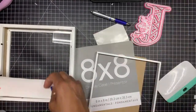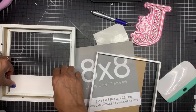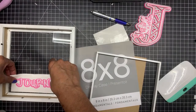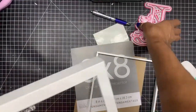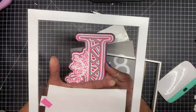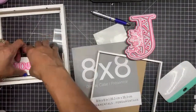Okay, so the title's gonna have to go right there. And then the J is going to go right there. Yeah, okay. I already see it coming together, guys.